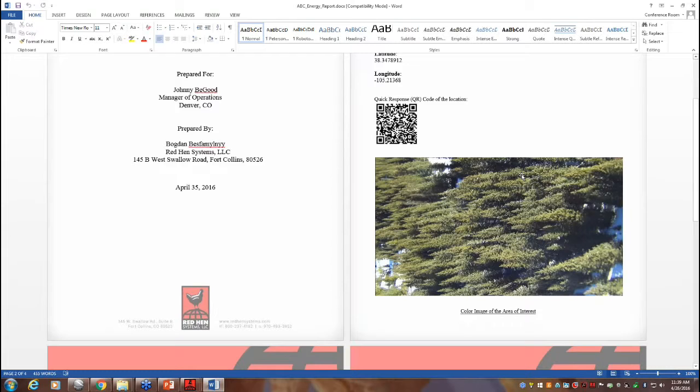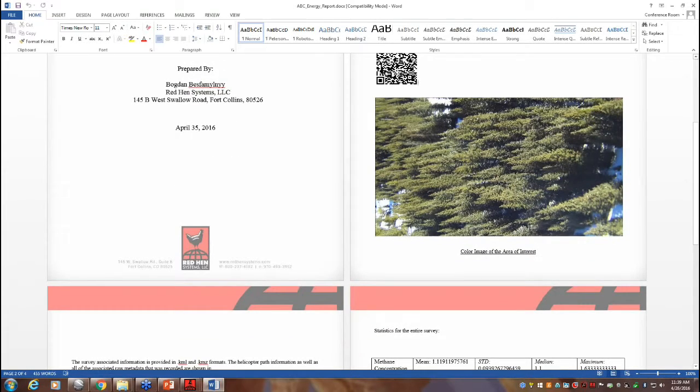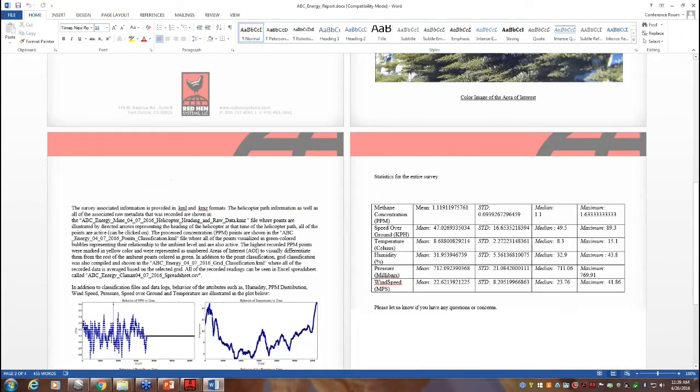We were also asked a few times by our operators to include a color photo of the point of interest. The reason is that operators tend to know where things are on their right-of-way, and one simple picture can explain heaps in terms of where to look and where to find the emission.